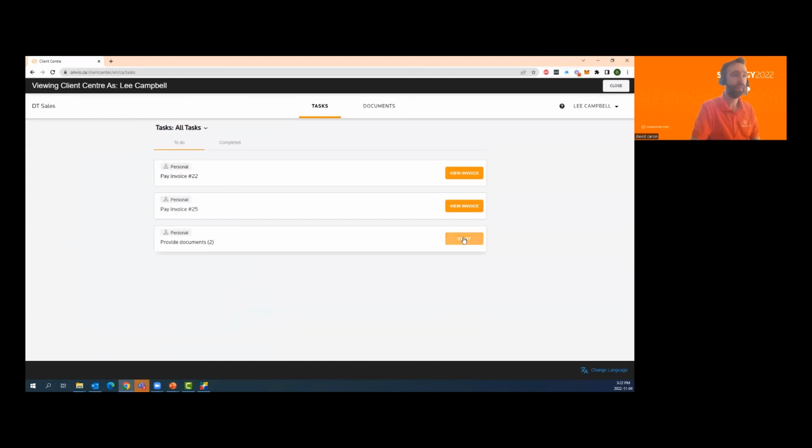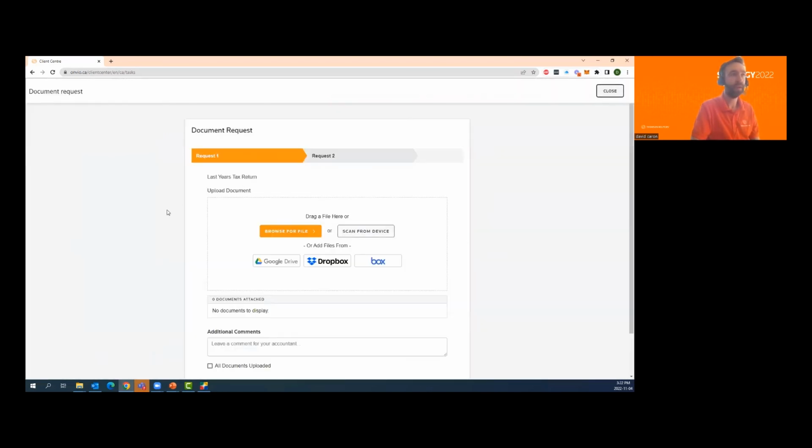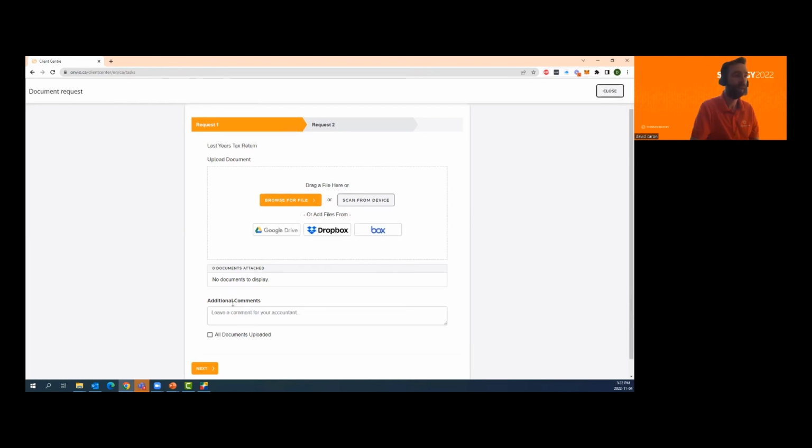So if I need to collect some documents from my customer, I just need to create a document request. And so here my client sees, okay, he needs to upload last year's tax return. He can just drag and drop it. He can search for it on his desktop. He can even provide the accountant access to a folder within third-party cloud storage services like Google Drive, Dropbox, or Box.com. And then he can provide the accountant with additional context in the way of comments.